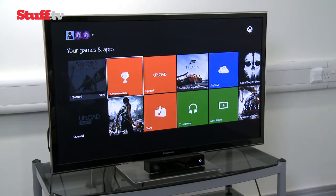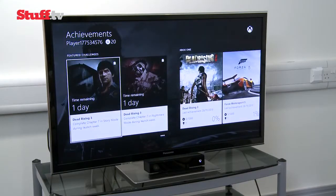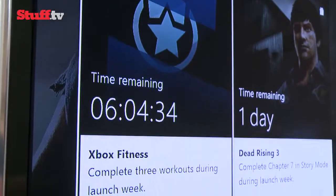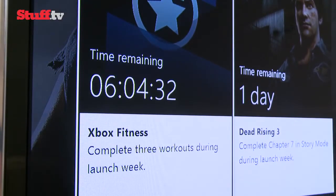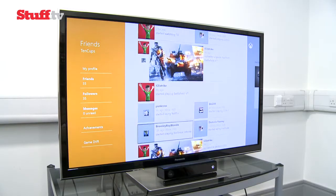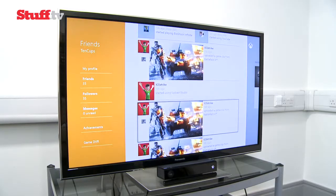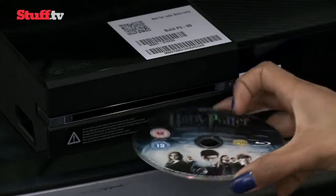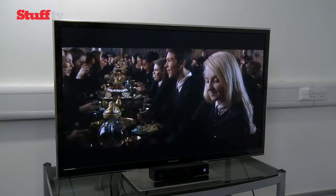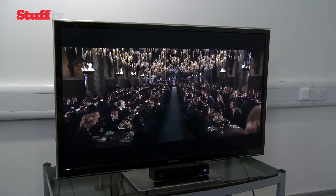The addictive achievement system has also been ported over, along with your existing game score, and challenges have been introduced to set specific goals. Less of a nice idea is achievements awarded for non-gaming activities, such as listening to a song or watching a movie. Thankfully, these aren't added to your game score. And talking of movies, there's a variety of ways to watch them, with support for Blu-rays which play in 1080p, with support for Dolby TrueHD and DTS-HD Master Audio.